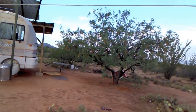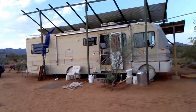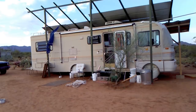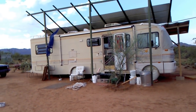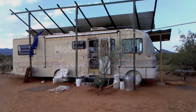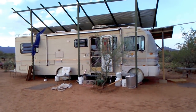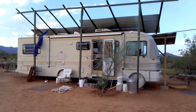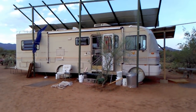And about the motorhome, $2,500. And to make it livable here, I probably put about $500 worth of repairs into it. Also put more than $1,000 worth of tires on it, but I'm not going to include that in this total because you don't need them for what I'm doing here. We just did that to get it back here from Colorado.